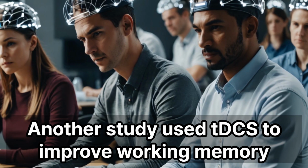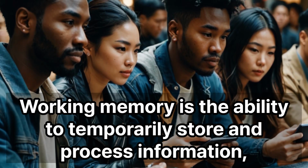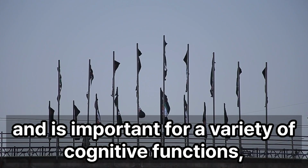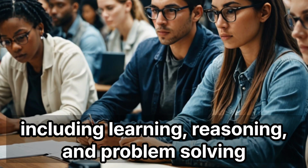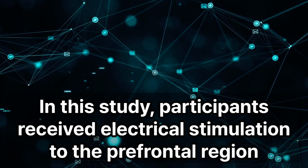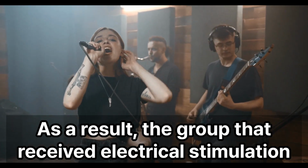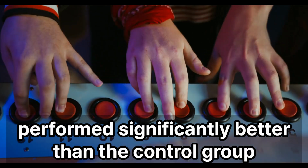Another study used tDCS to improve working memory. Working memory is the ability to temporarily store and process information, and is important for a variety of cognitive functions, including learning, reasoning, and problem solving. In this study, participants received electrical stimulation to the prefrontal region while performing a working memory task. As a result, the group that received electrical stimulation performed significantly better than the control group.